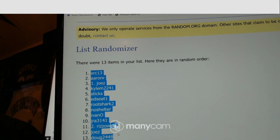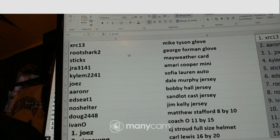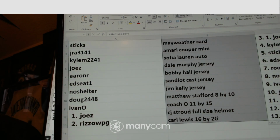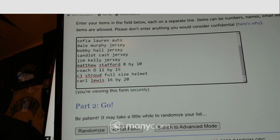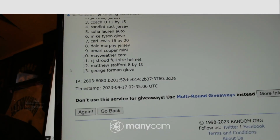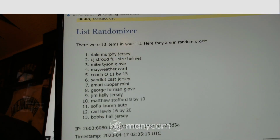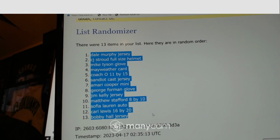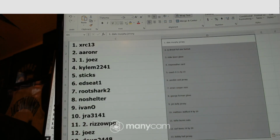Let's see. Not time to get excited yet. We've got to see what the randomizer has in store for us with the actual hits. All right, to the second randomizer, all 13 hits. We're going to go two times only. There should be 13 hits. There are 13. This is the second and final. Good luck. Dale Murphy jersey on top, Bobby Hall jersey on bottom two times. Let's see what we got. Now, if you like your hit, you can get excited. We've completed the randomization process.